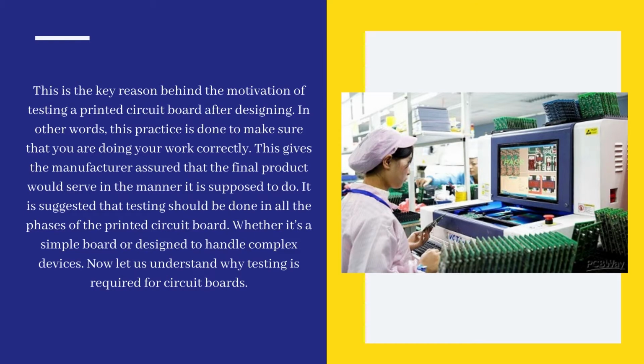In other words, this practice is done to make sure that you are doing your work correctly. This gives the manufacturer assurance that the final product will serve in the manner it is supposed to. It is suggested that testing should be done in all the phases of the printed circuit board, whether it's a simple board or one designed to handle complex devices.